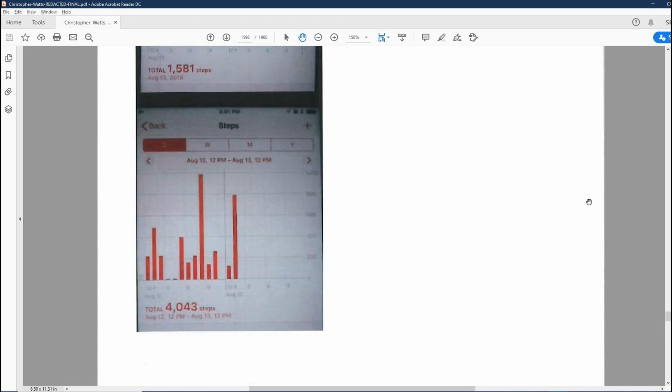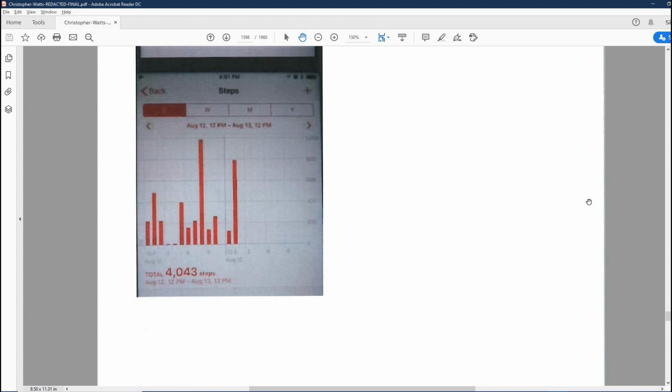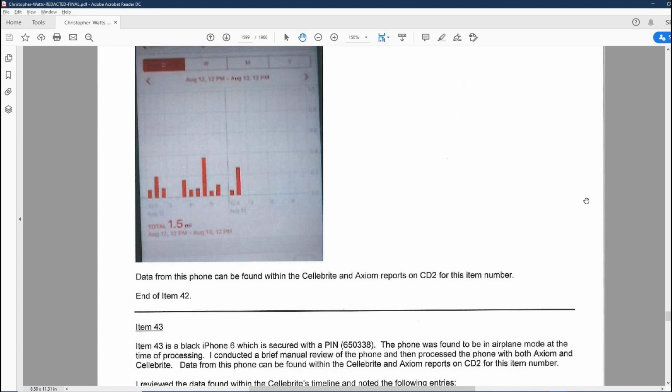Then August 12th, 12 p.m. to August 13th, 12 p.m., you see a total of 4,043 steps. Starting at noon, you have a bunch of activity. Then 3 and 4, nothing. Then starting back up at 5, you have activity with the spikes at 8 p.m. and the other spike, which we already reviewed at 1 a.m., and then no activity after that. Then you have the walking and running distance breakout, which is in line with the steps, and this is just the distance traveled, with again the final data being 1 a.m.